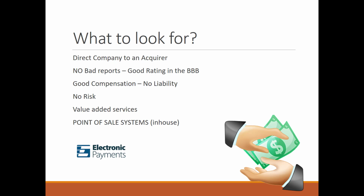You're going to look for a direct company to an acquirer. No bad reports. They've got to have a good rating with the Better Business Bureau. Most importantly, they've got to have good compensation, no liability to you, no risk, and also have value-added services such as point-of-sale systems, ATMs, mobile payments, wireless terminals, smart terminals, and so on and so forth.